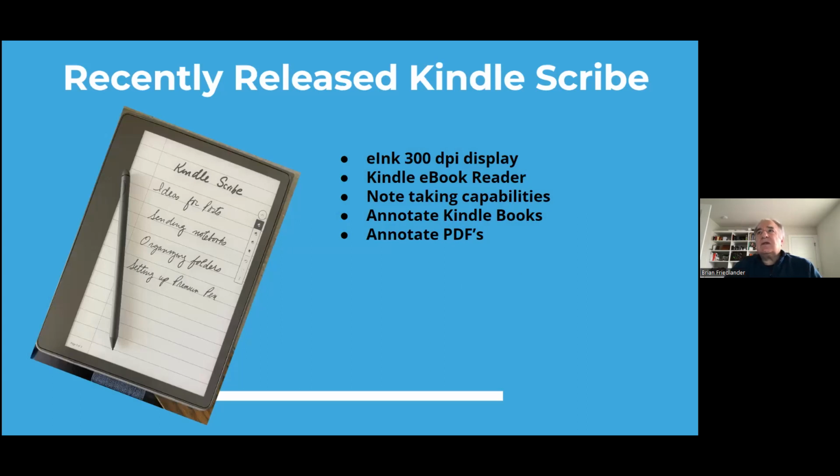About a month ago, Amazon just released what they call the Kindle Scribe. And this is basically a Kindle ebook reader, but also has a note-taking component. It has one of the sharpest screens in the marketplace, has note-taking capabilities. It lets you annotate Kindle books and also annotate PDFs. So students could bring in PDFs and then annotate, highlight, write on it. This is not meant to replace an iPad. It's really more, in this case, a reading and note-taking device with no notifications, no distractions.